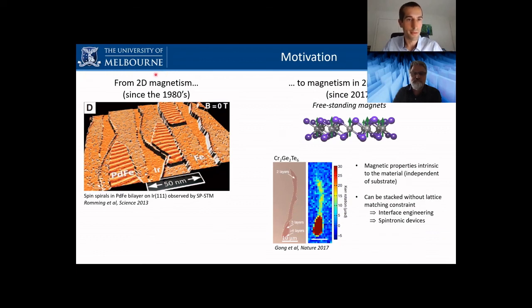I should contrast that with the work that has been done for decades, looking at magnetism in two-dimensional or low-dimension systems. And for instance, here you have a spin polarized STM image of spin spirals in a palladium iron bilayer on iridium. So that physics has been quite well explored with a number of techniques. The main difference here is that there's no such thing as a freestanding palladium bilayer, if you like. So the physics of the system is dominated by interaction with a substrate. And that's where the novelty is with graphene and all those freestanding materials.